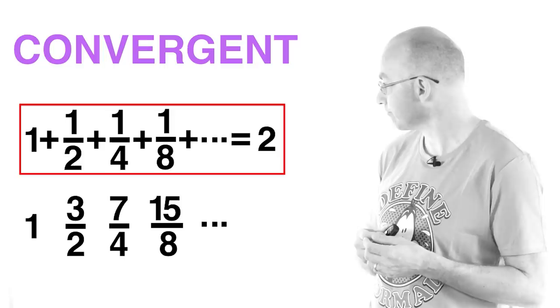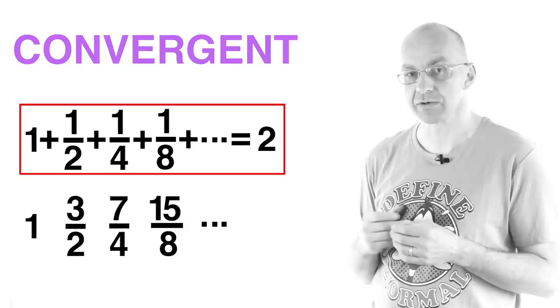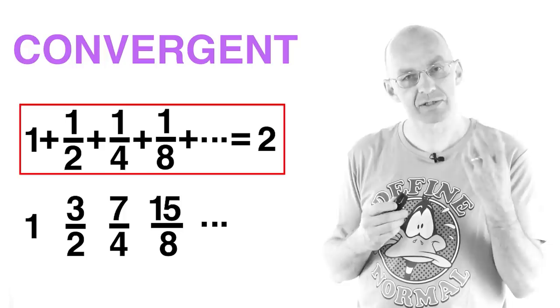And actually, it's a definition. It's a definition that mathematicians have made. It's our choice to say that this sum here is equal to 2. It's a very natural one, probably the most natural one, but it's still a choice. Our choice to do it this way and not another way.